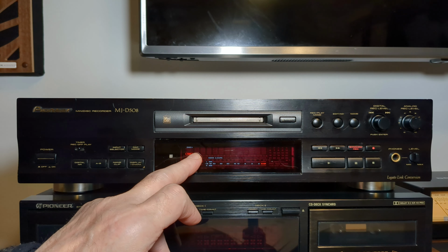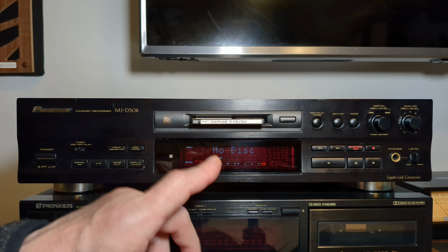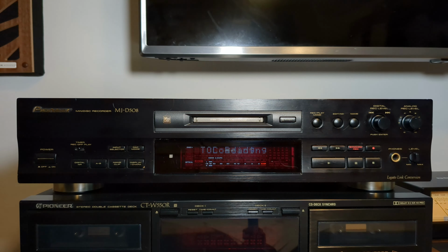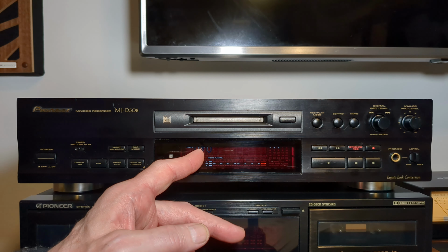There we are. It's writing UTOC. So hopefully when I put it in now, it should be named UTV. Yeah, check it out.